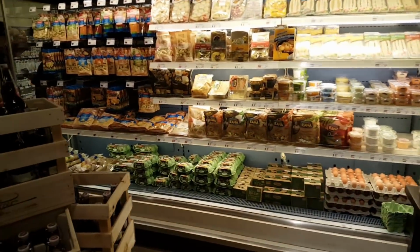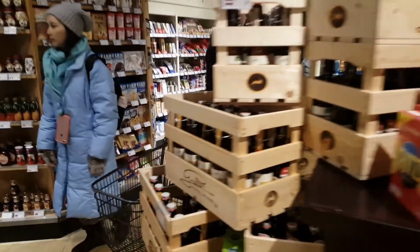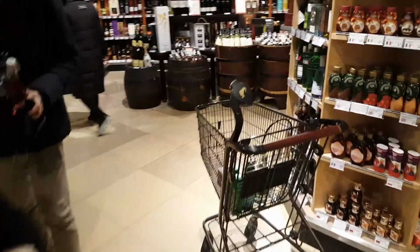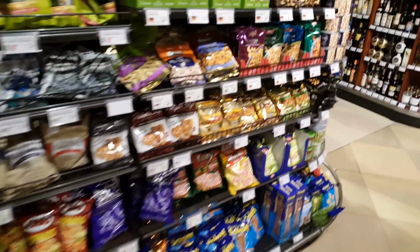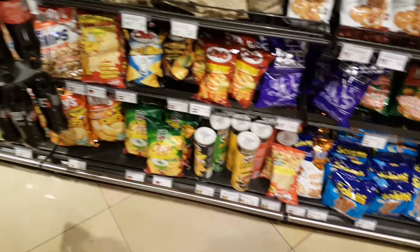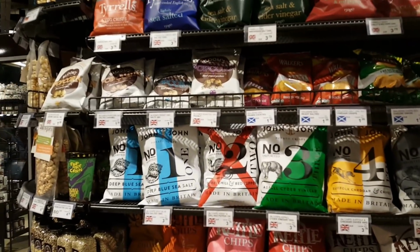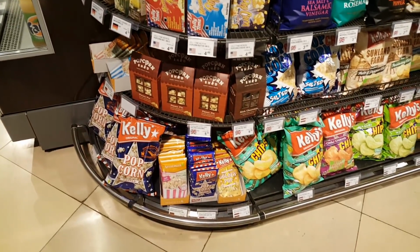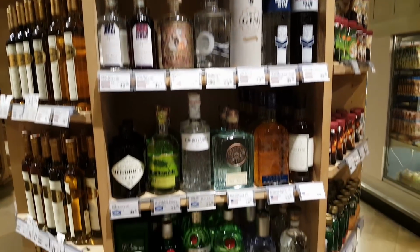Right, now we're down in the beer section, looks like. Ooh, I might even find my ketchup crisps in here. Let's have a look. All different types of peanuts. Oh my goodness, Swedish crisps, British crisps, and types of popcorn. And of course, gin lovers are not left out. Plenty of gin for you as well.